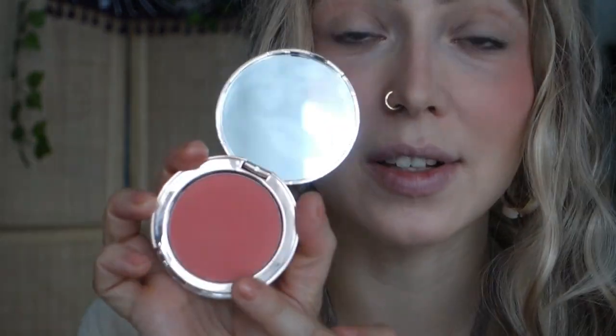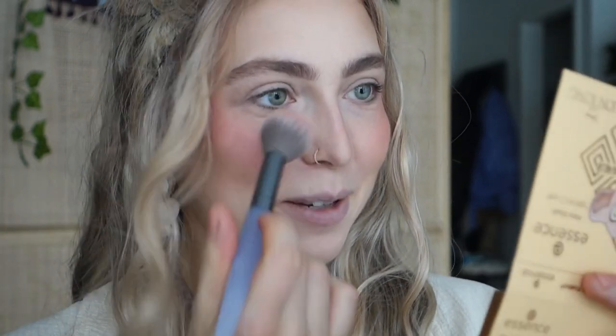It's almost similar to my blush from by Nykolla. This is actually called Sunburned Kiss. Even though it doesn't look like that much at all, it's giving me the same vibe, like you just spend the day in the sun and now you're just a bit rosy.